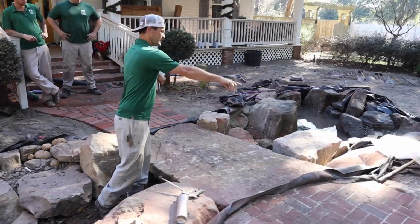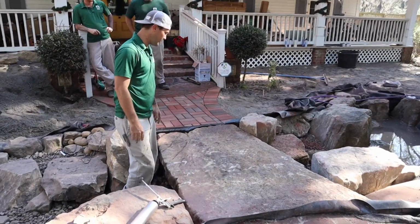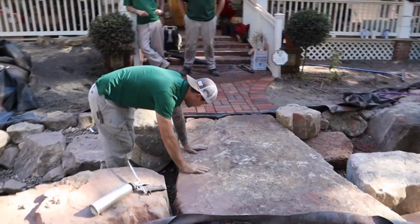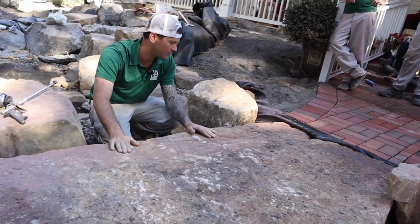I mean, maybe like 6.5, 7 on that side there. It kind of flares out, has a cool angle to it. But this is Missouri weathered limestone. This is probably a ton plus rock here, weighing over 2,000 pounds.